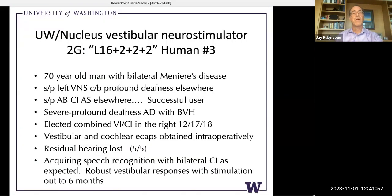We did a third subject, also had bilateral Meniere's disease. He'd previously had a vestibular nerve section in the left ear that was complicated by profound deafness. That was done elsewhere. And he had a left cochlear implant from Advanced Bionics in that ear. He was a successful user of his cochlear implant. He had severe to profound deafness in the right ear with bilateral vestibular loss. And also in 2018, underwent surgery with this combined device. Intraoperatively, we recorded both vestibular and cochlear ECAPs. He had a fair amount of residual hearing in that ear, which was lost.